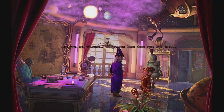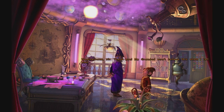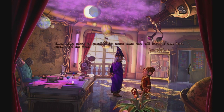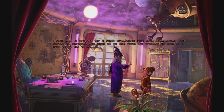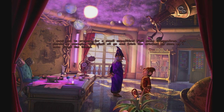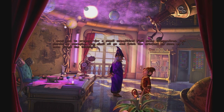And you, Mr. Weather Thingy, you've done very well indeed. Weathervane, sir. Thank you. My granddad won't believe this when I tell him. That won't be possible for some time. You'll have to stay here and hold the fort. I want you to prepare for a small expedition. Find some companions. 2 should be enough. You shall all go and fetch the artifact as soon as I have found the island.